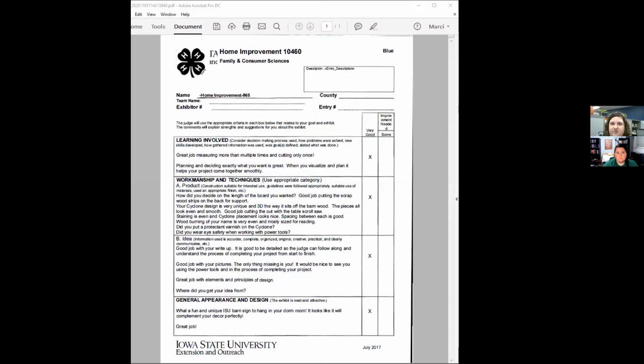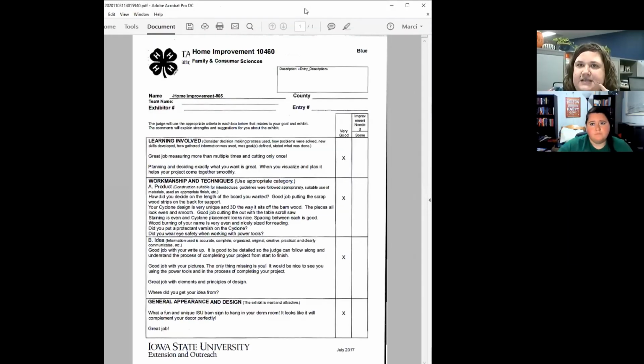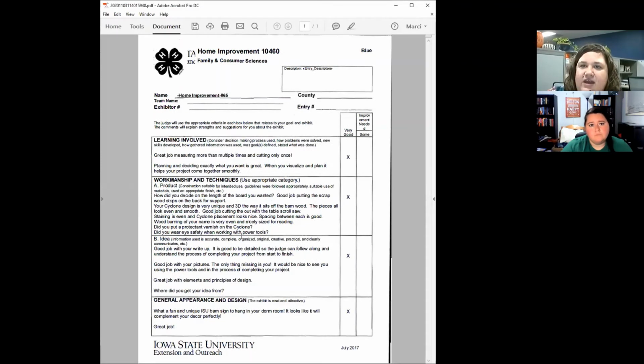See if I bring up the right one this time. Should be Home Improvement, correct, Megan? Nod of the head, thumbs up, perfect. Okay, so this was a Home Improvement project, same thing.